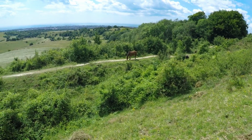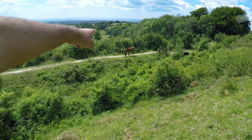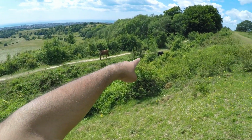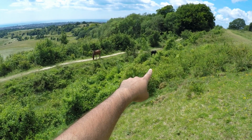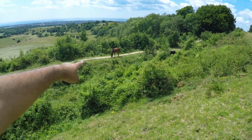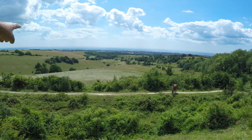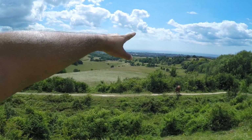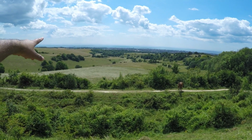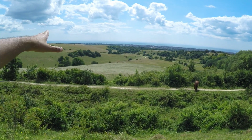It's amazing. Ponies, guys, ponies. Do you see ponies? These are wild ponies. One there, a black one behind the bush, and there's a brown one behind it. These are wild ponies. On the horizon you can see the shoreline, the coast, and if you see much further, I'm not sure you can see the wind turbines, energy generating wind turbines.